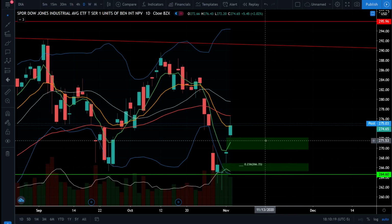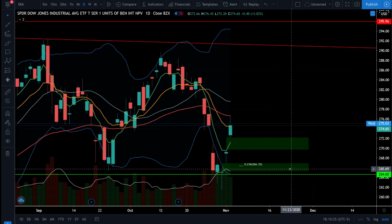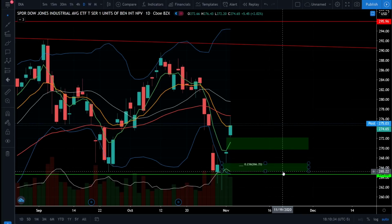So we still have a bearish trend with the 5 EMA below the 13, and we now have gaps below that we know typically get filled. So in bear trends, we're looking at downside price targets. So we're going to watch the gaps at 269, the 0.236 Fibonacci at 266, the gap close at 265, and the previous gap close at 264.